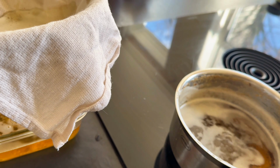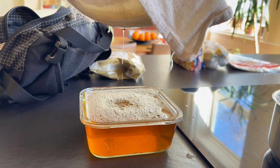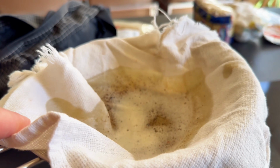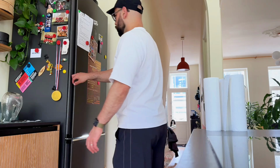Make sure to leave the ghee on the counter for a little bit before you add it to the fridge, especially because it's very hot. But once it's in the fridge, within an hour it should change color from this beautiful brown color to a kind of caramelized cream color.